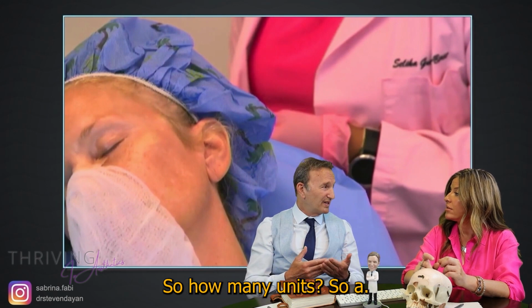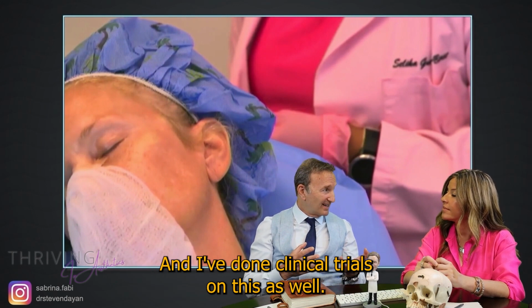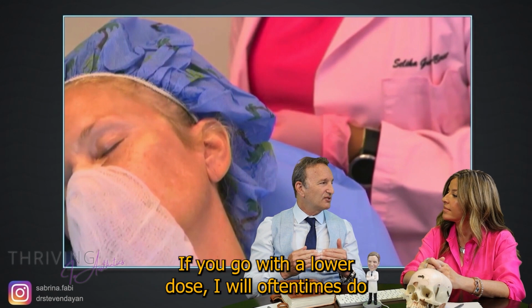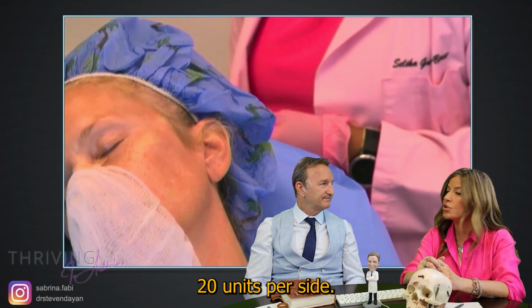So how many units do I use? It matters a lot. You can go 24 to 48 units total, or 12 units per side up to 24 units per side. I've done clinical trials on this as well. They both get you long-lasting good results. There's maybe a few less AEs if you go with a lower dose. I will oftentimes do 20 units per side.